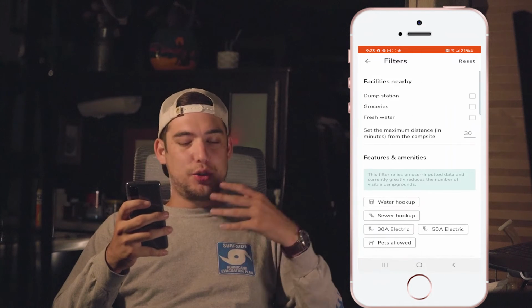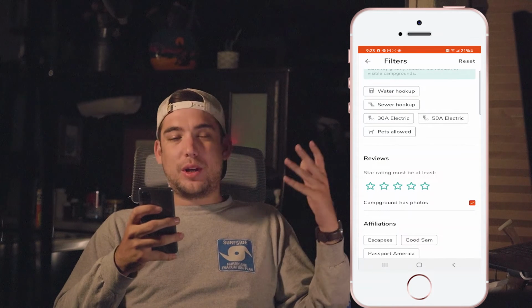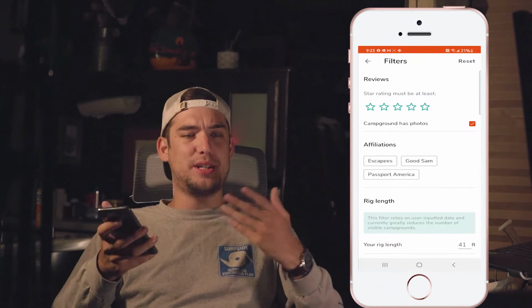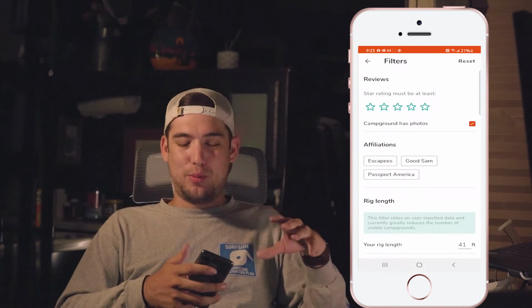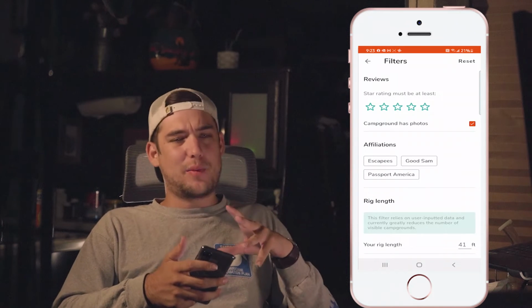I mean, you can choose from the amenities, you can search the review rating, and you can even put your rig length in there to make sure that you fit down these roads and fit into these National Forest and Bureau of Land Management camp spots. Once again, guys, Freeroam is an awesome app. We use it all the time. It's downloaded on both of our phones, and that's going to wrap that one up for us.